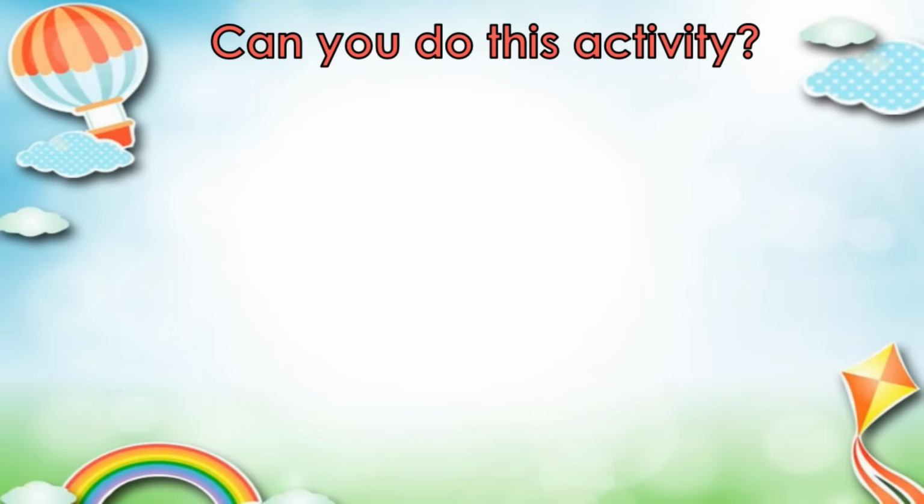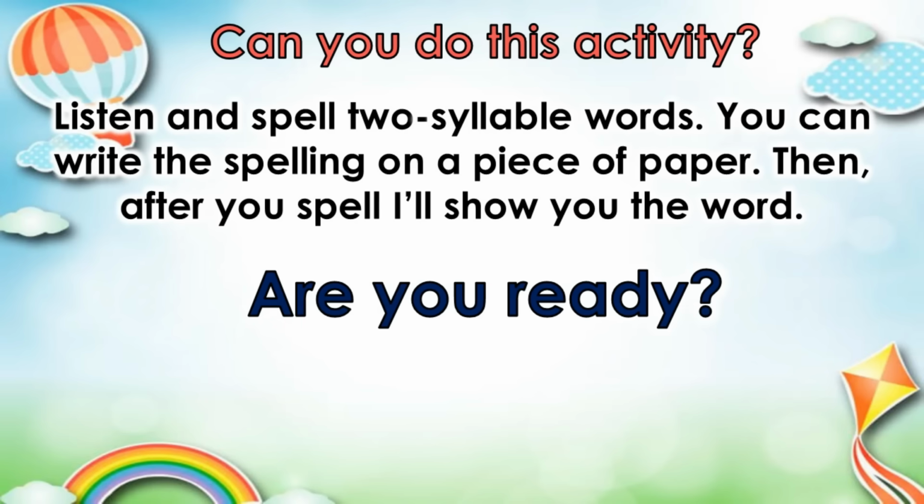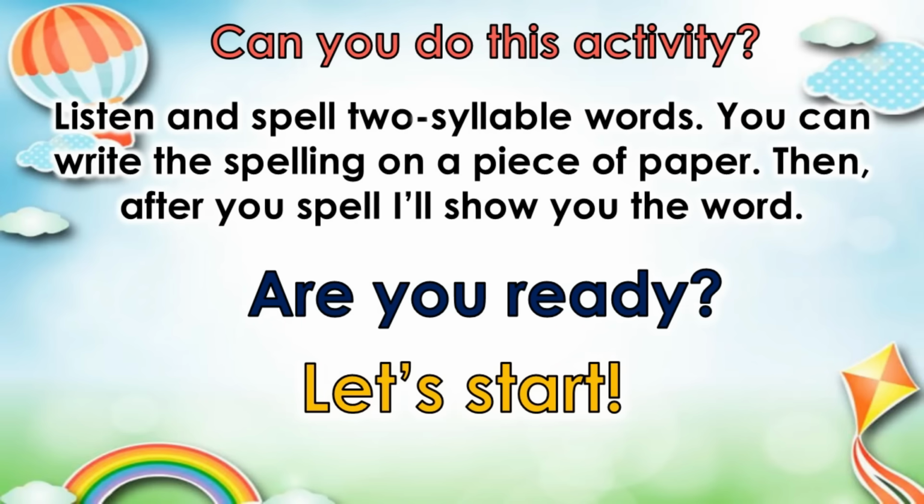Can you do this activity? Listen and spell two-syllable words. You can write the spelling on a piece of paper. Then, after you spell, I'll show you the word. Are you ready? Let's start. Spell the word market.